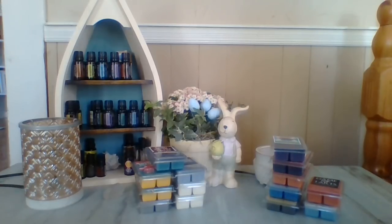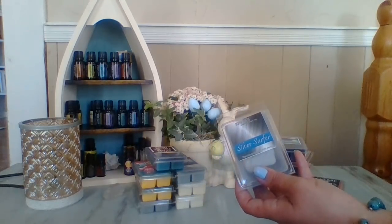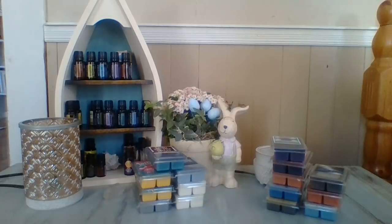Sometimes I'll sit and I'll look in my Super Tarts box and go, what am I in the mood for? Jaws or Omen? I need 20 of these. I just need to order Silver Surfer from now on and not order anything from the Omen or the Jaws collection when I can have the best of both worlds in one clamshell.